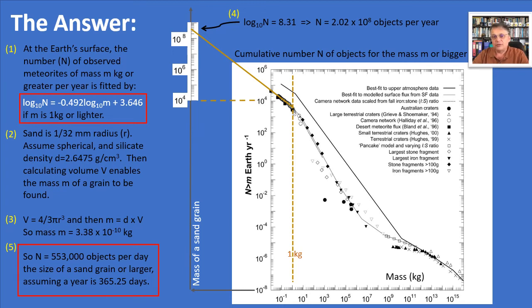First of all, they've determined the formula for that brown line, which takes from objects 1 kilogram and less. They're fitted by that formula: log base 10 of n, where n is the number of objects of that size or bigger, equals minus 0.492 log base 10 of m, where m is their mass in kilograms, plus 3.646. So that only applies if it's 1 kilogram or lighter. And if it's larger, then other formulae are actually applying, as shown in those previous 2 papers.